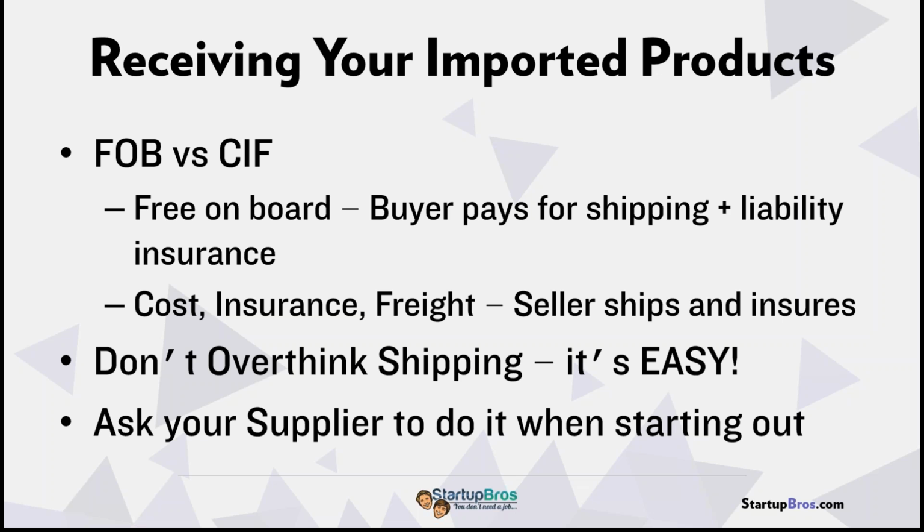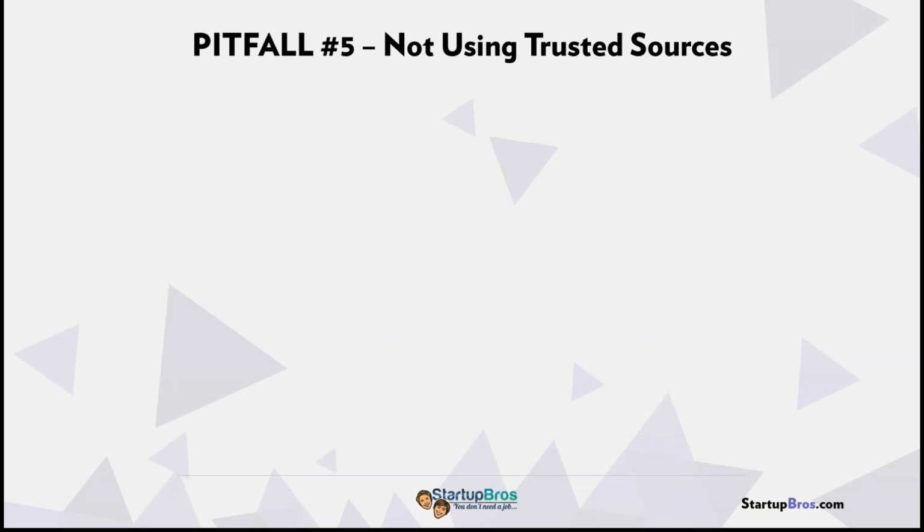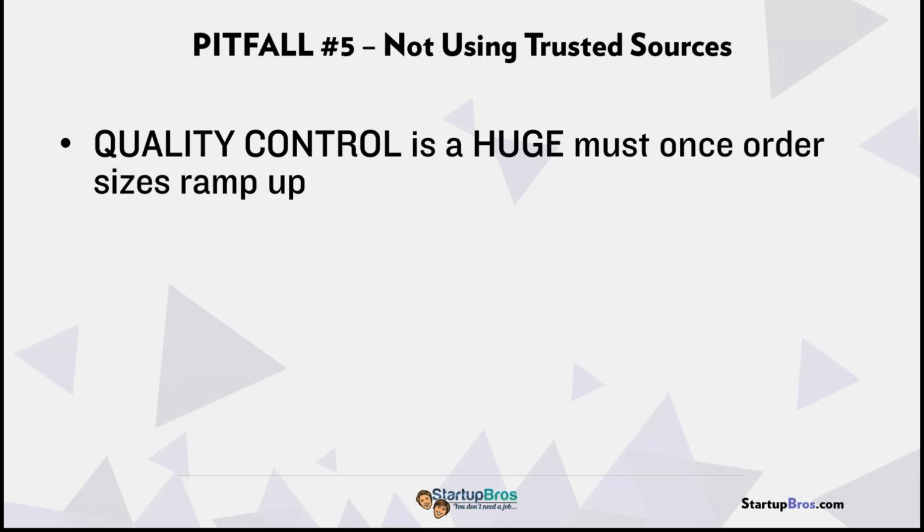And I would really encourage you, this is what we tell our clients, use CIF when you're first starting out, right? Have your supplier ship it for you when you're first starting out. That's going to allow you not only to not worry about all the complexities of shipping when you're just starting out, but it's also going to allow you to piggyback on your supplier's bulk shipping discounts, because I promise they get some crazy shipping discounts. So yeah, ask your supplier to do your shipping CIF when you're first starting out.